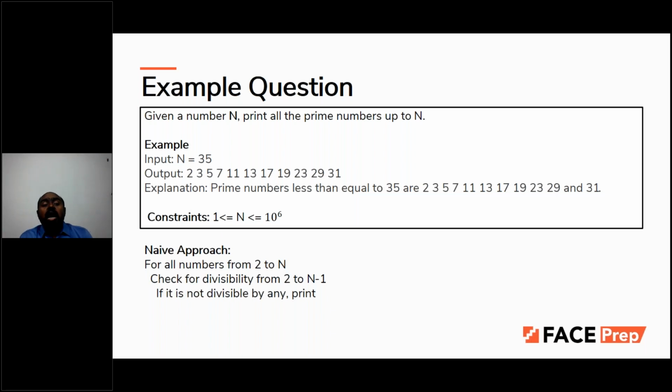Now this means I am going to be running this loop n times into n times, right? The first n times I have to check for all numbers from 1 to 10 power 6. And when I'm checking whether 10 power 6 is a prime number or not, I have to check again from 1 to 10 power 6 minus 1, all values, right? So this entire loop is going to run n times n, 10 power 6 into 10 power 6. So people call this an algorithm with an order complexity of n square.